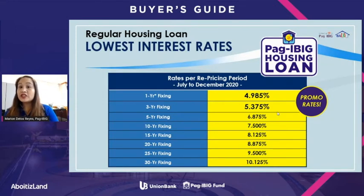But as I mentioned earlier, we are recommending the one-year fixing period and the 3-year fixing period because in the event that there are changes in the interest rate, you only have to wait a shorter period of time to avail of that lowered interest rate. So forget the 5-year fixing and the 30-year fixing. Anytime there's a change in interest rate, they can just wait a short period of time to avail of the current interest rate. Next slide, please.